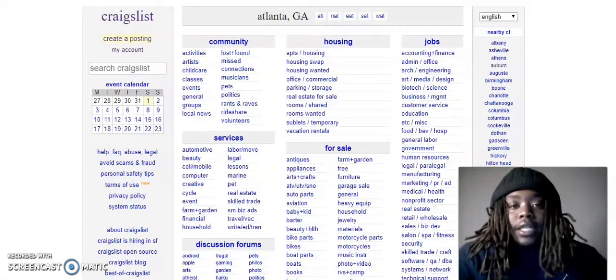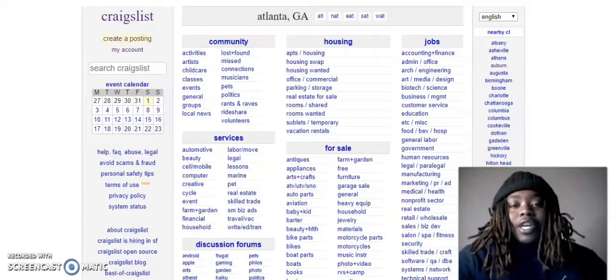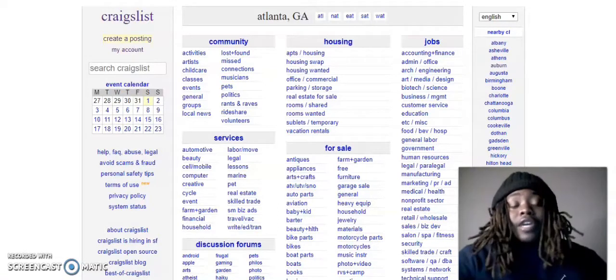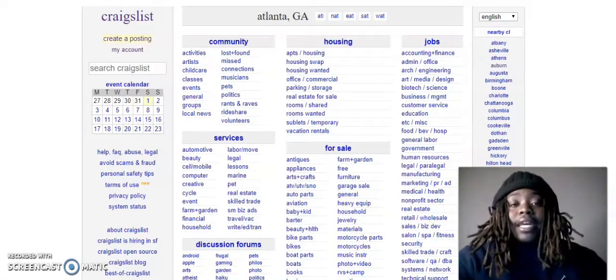What's up, guys? It's your boy Mark, and in this video I will be going over a special Craigslist technique that can help you gain leads every day. You need to keep that funnel filled with leads every single day so you can make that daily cash.